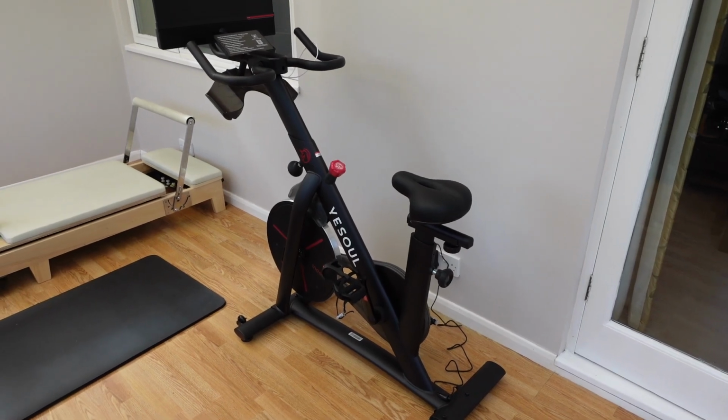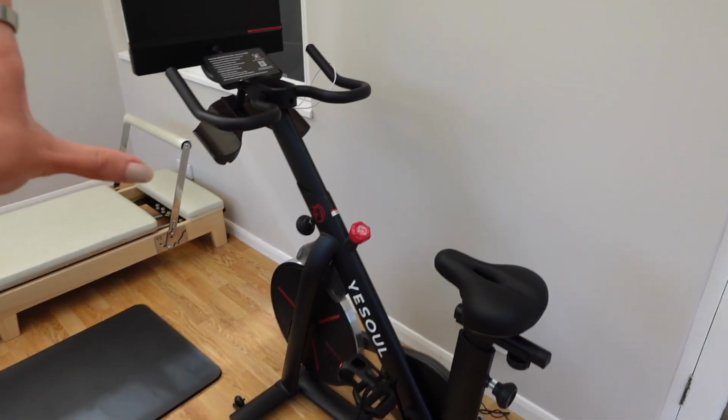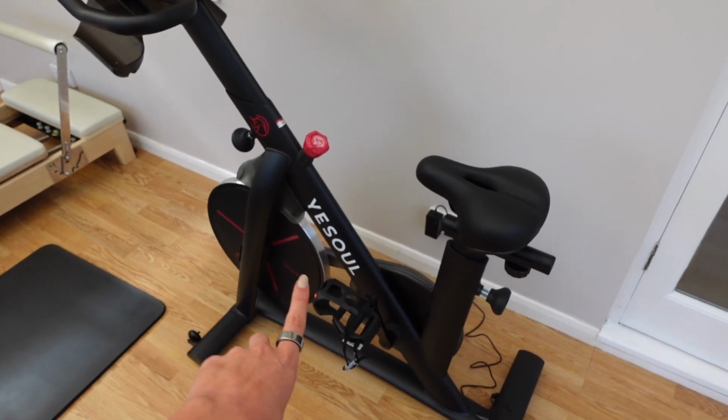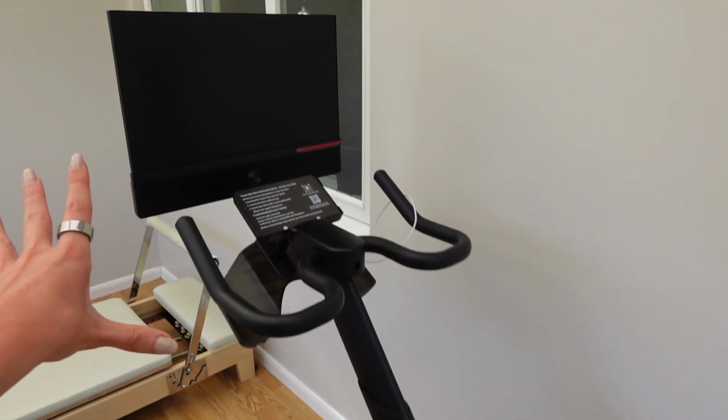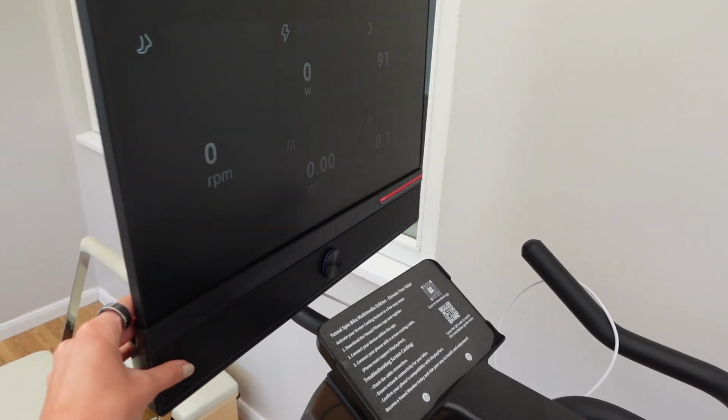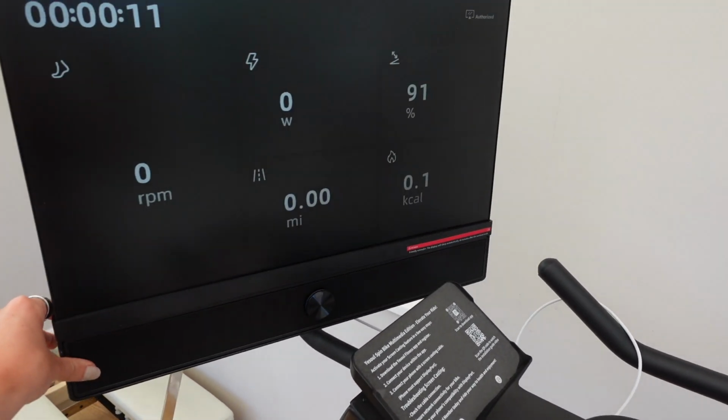Okay, so this is the bike. I thought I'd give you like a little overview. This is what it's looking like. Also, it's called Yesol, not Yesol. I just realised I said it wrong. But yeah, this is it. Absolutely giant screen. If I just turn it on a second, it is absolutely huge, and it also rotates. So you can have it basically however you want, which is so good.